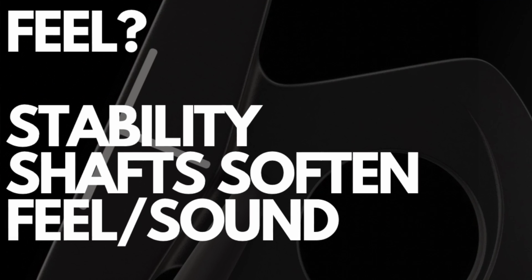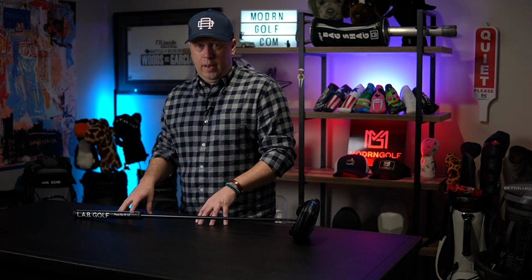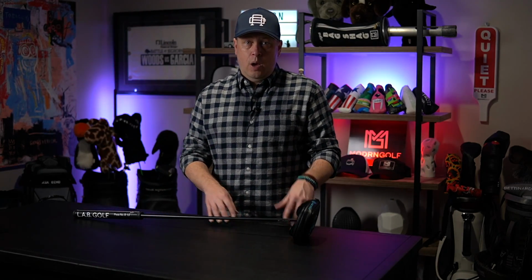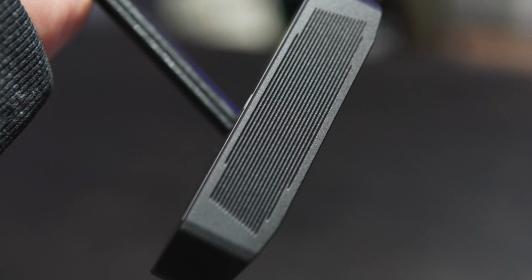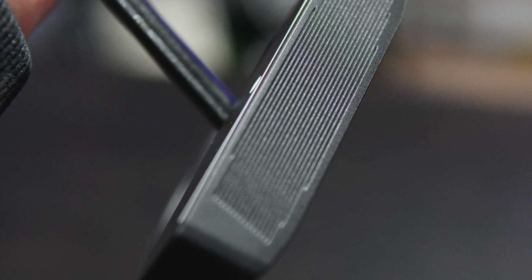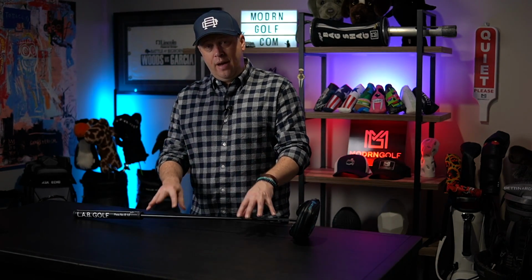Do you like a putter that has a little firmer, harsher feel, or do you like one that's softer? It's important to talk to both Lab or your fitter about what kind of feel you're looking to get. I can tell you, this off the rack with their standard shaft feels much harsher and firmer to me than the stability shafts do. The stability shafts, one, made accuracy way better, and we'll get into that feature as well, but definitely brought down the harshness, and it became a much softer putter.